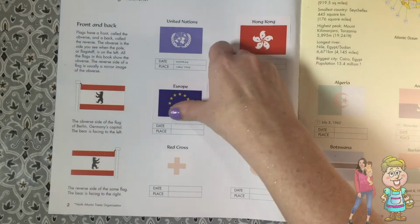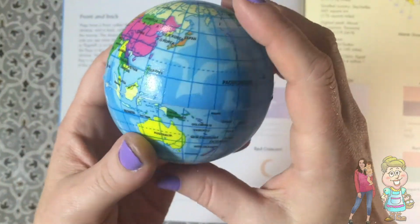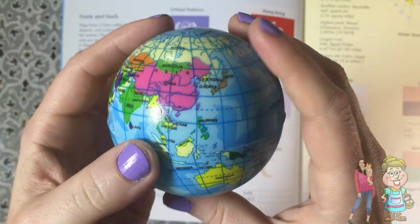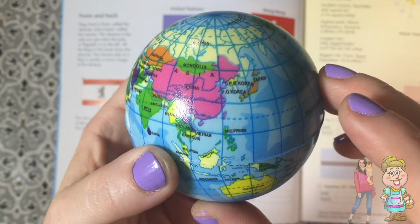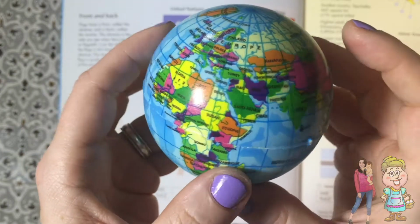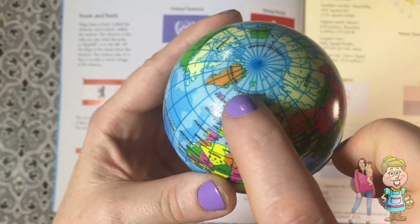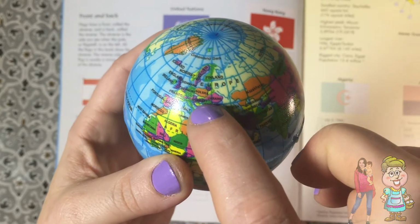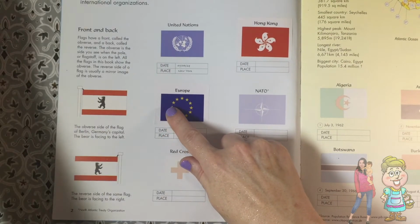So, let me show you where these places are. Okay, so we have this cool globe that's kind of squishy, and it can show us different places. So Hong Kong is in China. There's China, that big one right there. So Hong Kong is there. And Europe, this is Europe right here. So all these little countries here, those are all part of Europe. And then they have a flag that represents all their countries together.